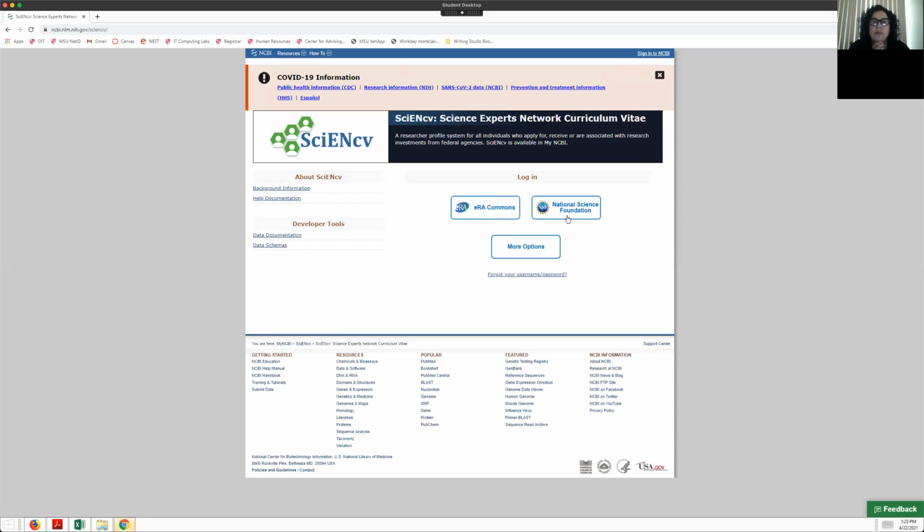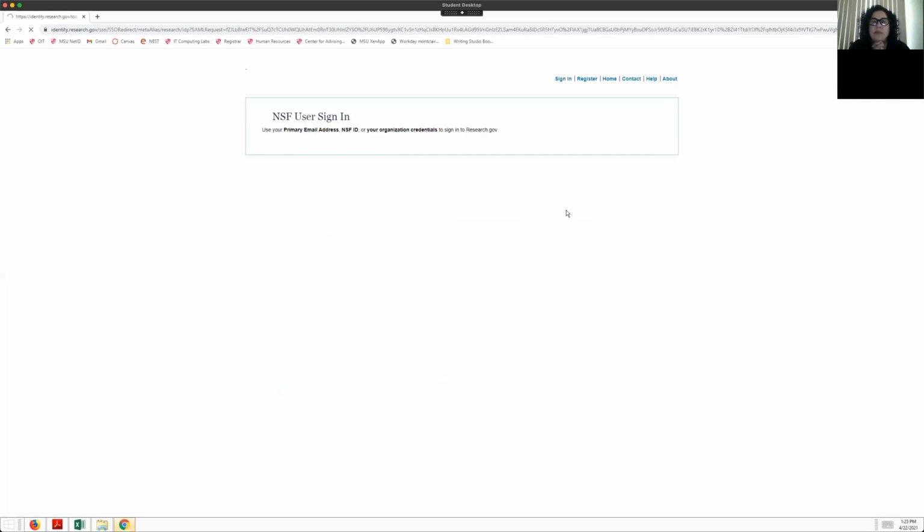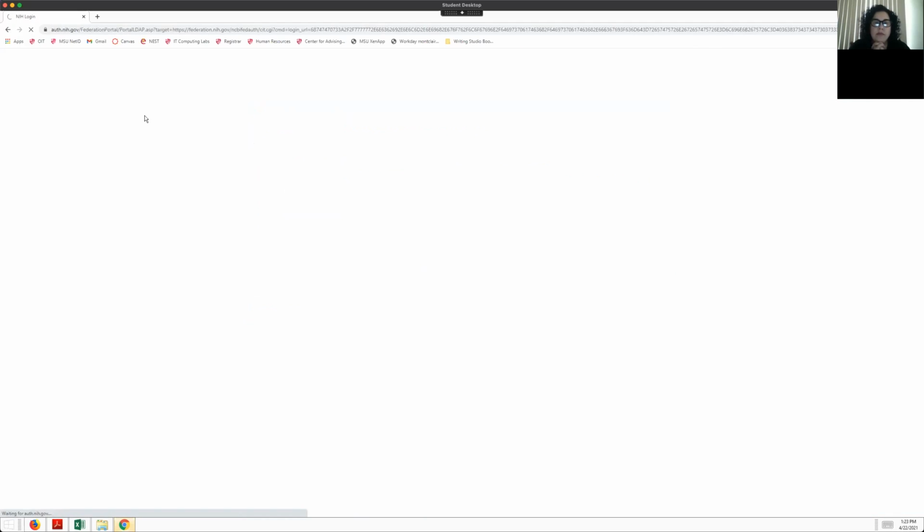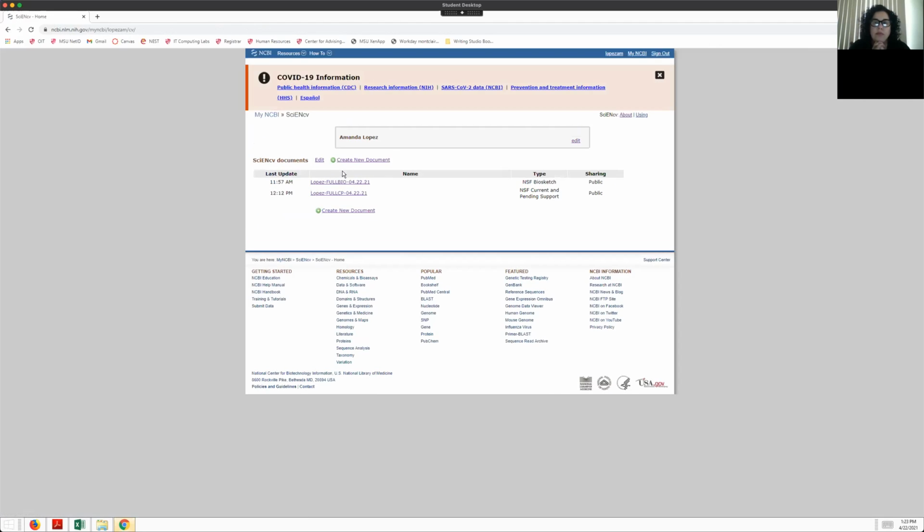So when you first begin, you'll go ahead and log in through the third-party sign-in. And using your normal NSF login, it'll redirect you back to SciENcv. So ultimately, it'll drop you back in through this option.